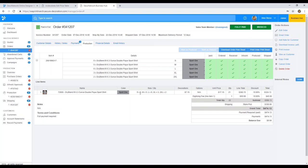Now that we've covered some of the inner workings of the order management system, Business Hub with DecoNetwork, there are also a couple other tools and features you might need to modernize your decoration shop with DecoNetwork, and that includes a website that needs to be mobile responsive. It needs to have an online designer. So let's take a look at what that looks like. Let me jump over there right now for you guys.